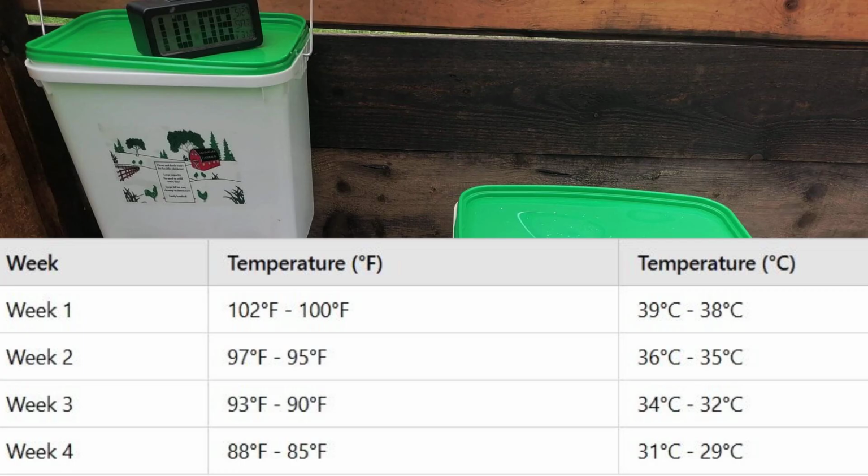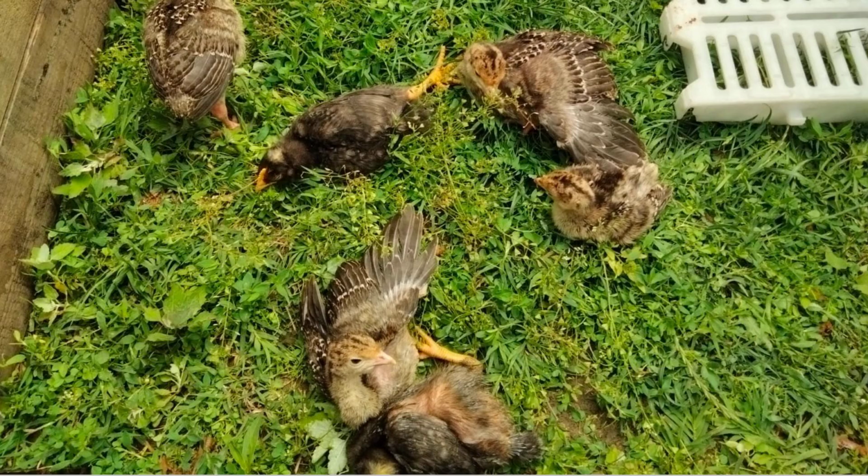The next crucial element in turkey raising is temperature management. While chicken raisers are accustomed to starting their chicks at 35 degrees Celsius, turkey poults need a warmer environment of 39 degrees Celsius in their first week. This isn't about being sensitive, it's simply their biological requirement. I always keep a reliable thermometer in their space and monitor closely. The poults themselves will let you know if they're comfortable. When they're spread out contentedly instead of huddling together, you know you've got it right.